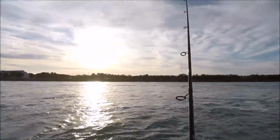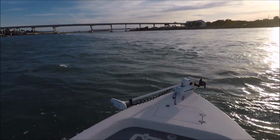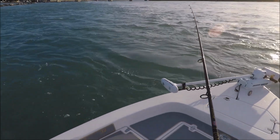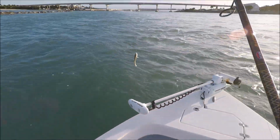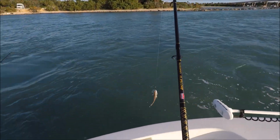All right, reel them up, guys. Start drift. All right. You gotta go back out there again. Keep drifting. There it is. We're doing the split shot, half an ounce with the live croakers.